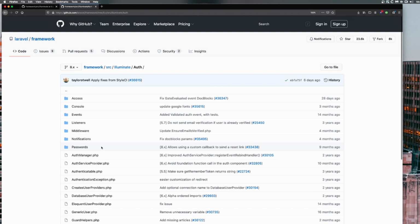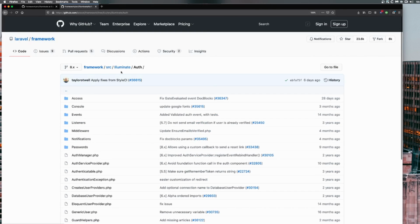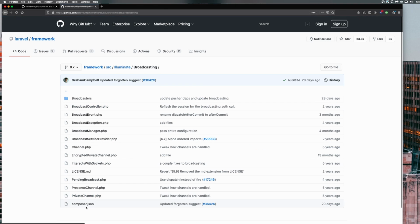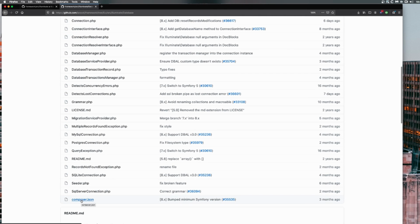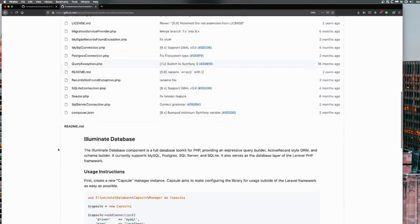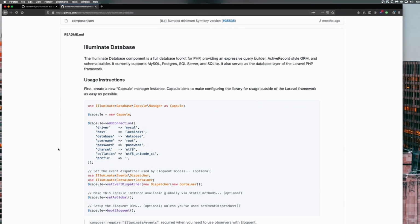What do I mean by a package? Well, this folder has a composer.json and it has a license.md. The broadcasting has a composer.json and license.md. The database has composer.json, license.md, and one of the very few to have a README. So you could see that by design, you can use these classes outside of mounting an app.